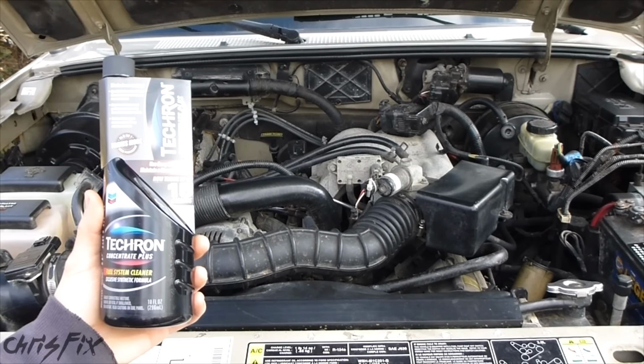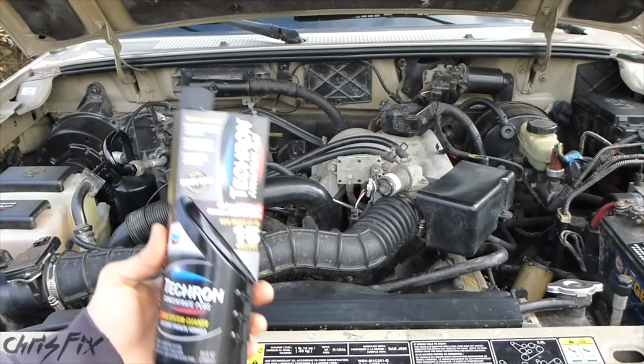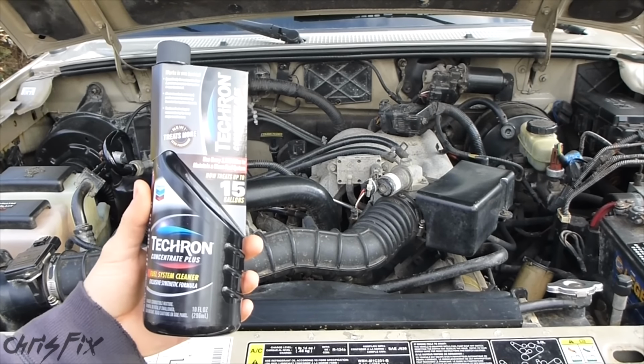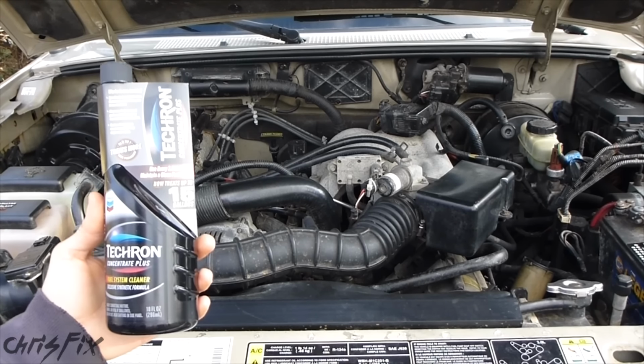Now maybe if you use one of these every tank full for a year, you might get better results, but the whole idea is it says right here, it works in 1 tank full, so I'm testing the claims on the bottle. Plus if you use this every time you filled up, that'd be a lot of money. And unless you have really serious carbon buildup issues, it won't be worth it.